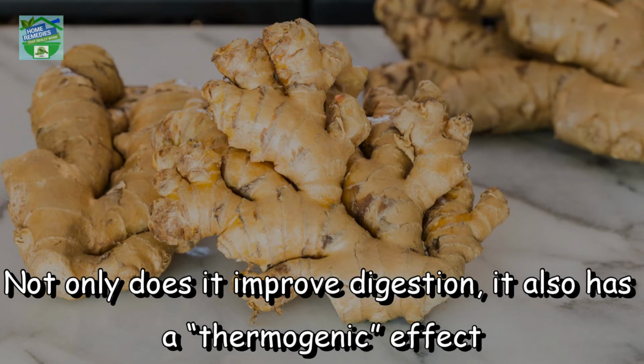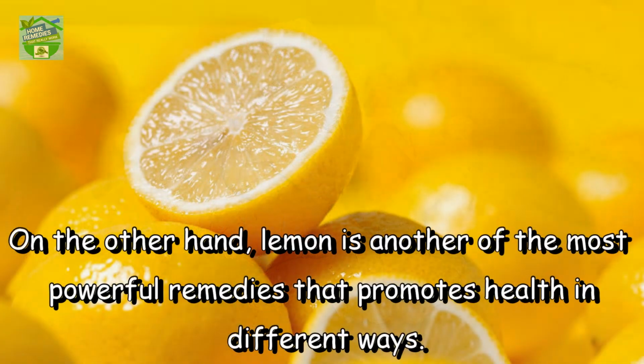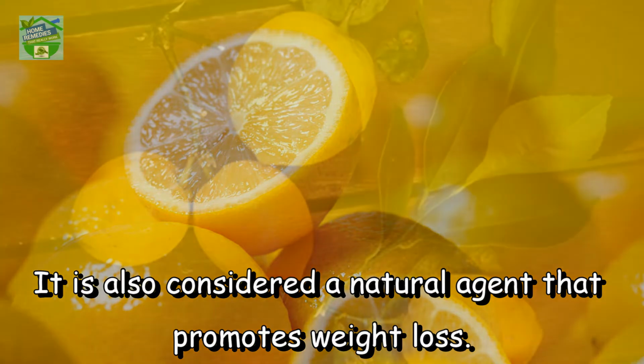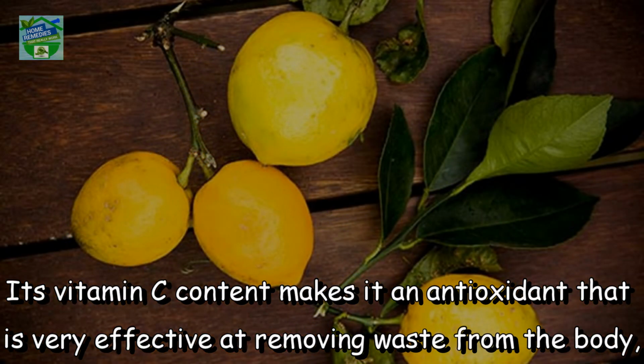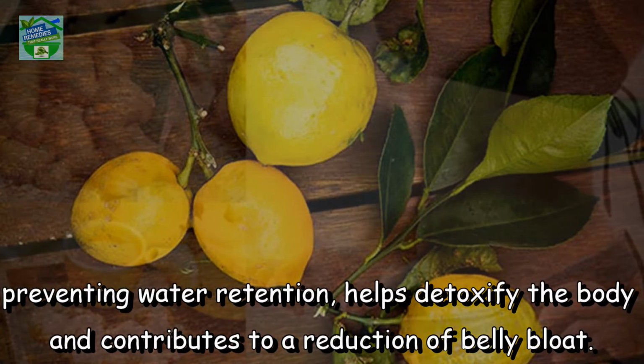Not only does it improve digestion, it also has a thermogenic effect which helps activate metabolism, which makes it a powerful fat burner and calorie burner. On the other hand, lemon is another of the most powerful remedies that promotes health in different ways. It is also considered a natural agent that promotes weight loss. Its vitamin C content makes it an antioxidant that is very effective at removing waste from the body, preventing water retention, helps detoxify the body, and contributes to a reduction of belly bloat.